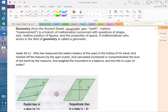Isaiah 40:12 says, "Who has measured the waters of the sea in the hollow of his hand, and marked off the heavens by the span or cubit, and calculated, contained, or comprehended the dust of the earth by the measure, and weighed the mountains in balance and the hills in the pair of scales." Basically, a lot of the things we just talked about in the definition of geometry is talked about in that verse, about measuring, weighing, the objects of space, the waters of the sea. These two things are very much related.